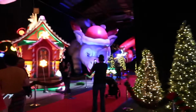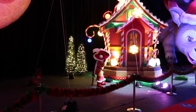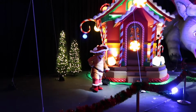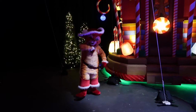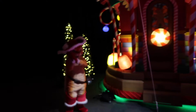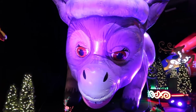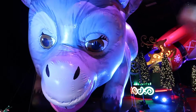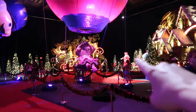Oh, my gosh. This is amazing. I'm having way too much fun. It's Puss in Boots. Hi, Puss. Resist eating that. It looks so yummy. Oh my goodness, you guys. Little donkey is awesome, but also you can meet Santa.